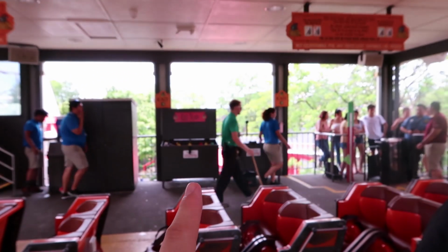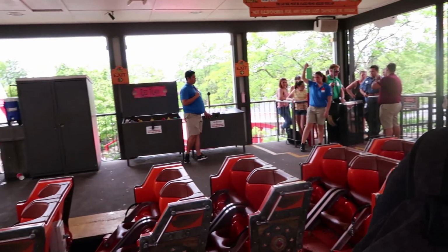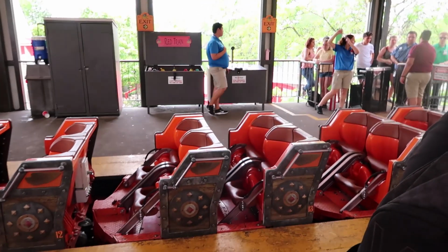So over here, you can actually see that they set out water cups for the people that were stuck on the lift hill. So I mean, that's super amazing. They have like one for each row, or two for each row, but they're all lined up over there. That's awesome. So we just did Goliath, and it was a fun RMC.